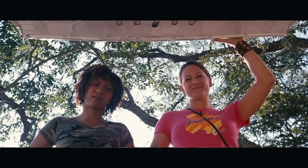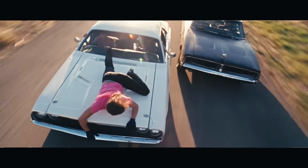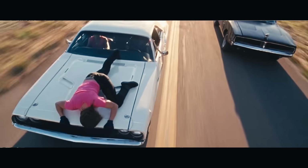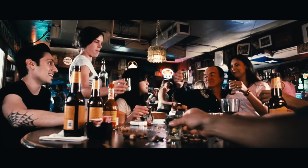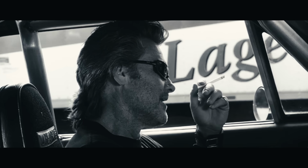Zoe Bell, a real stuntwoman playing herself, performs a hood ride on a speeding Dodge Challenger in one of the film's most intense moments. There are no visual effects or safety tricks. She does it live, suspended over pavement at highway speed.